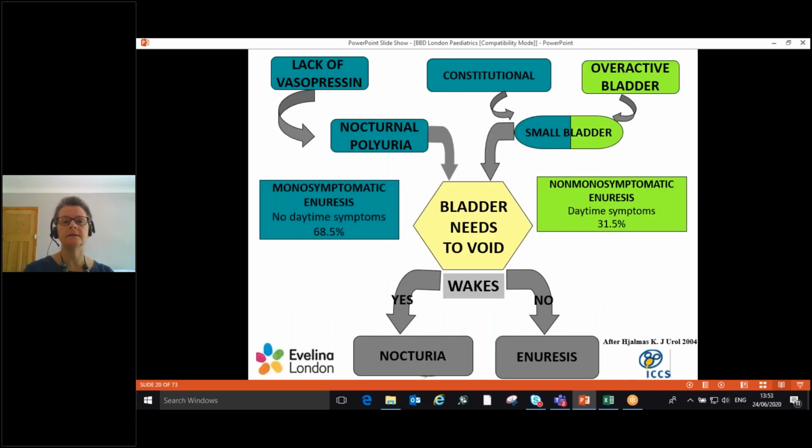The following slide is a slide that basically illustrates the underlying causes of enuresis, and this is a very useful one to take away with you. This is what I explain to all of my children and all of my adults, and it's really pretty basic. So basically, if you wet the bed, even if you take sensible precautions before sleep, sometime during the night, your bladder needs to void. And in fact, it's fairly safe to say that across the entire population of children, teenagers, and adults, 30% of bladders need to wee during the night. Only 70% can actually make it through the night without weeing.